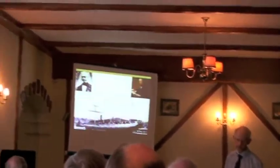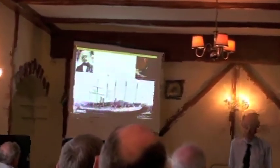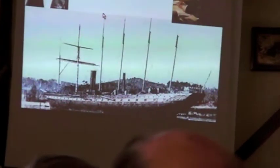And this is one of the earliest photographs ever taken by William Fox Talbot, and believed to be the very first photograph ever taken of a ship. Great Britain waiting to go through the lock of Bristol. There she is.